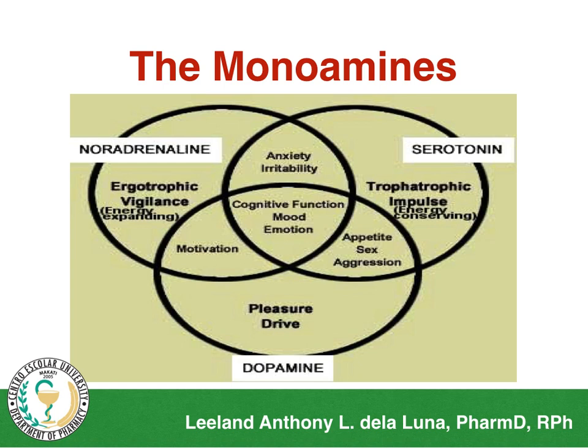Now, next one is serotonin. Serotonin, on the other hand naman, causes trophotropic impulse, meaning energy conserving. So whenever we sleep, say for example, or any activity that causes us to conserve energy, that is mainly serotonin talking to us.